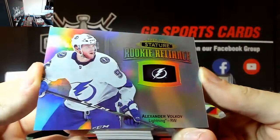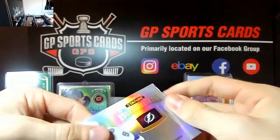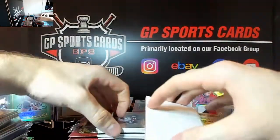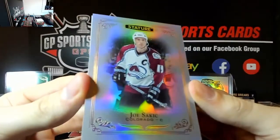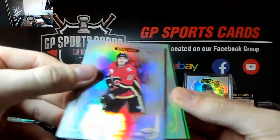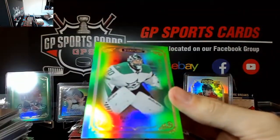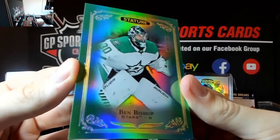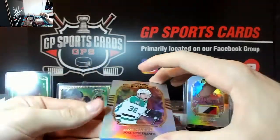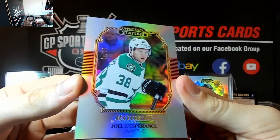We've got Alexander Volkov, Tampa Bay Volkov rookie. We've got a nice Legends base here. Joe Sakic base. Matthew Tkachuk base. We've got a Joey Daccord rookie out of 399. And a nice Ben Bishop out of 149 green. Behind that, we've got Joel L'Esperance out of 85. Nice rookie there.